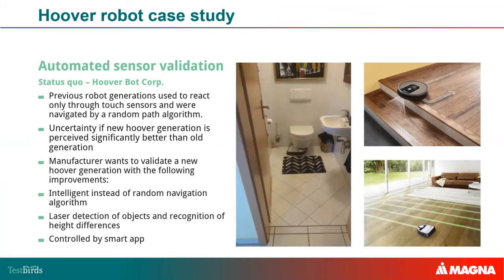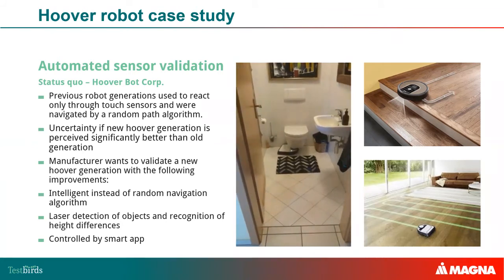And in the top right corner, we can see a Hoover that goes through the room in a certain pattern. Those are two new features that we want to implement, plus control of the HMI with a mobile app. This way we want to build a second generation of our Hoover bot that is superior to the first one and uses new sensor technology. So that's the Hoover robot case study that we want to present today.